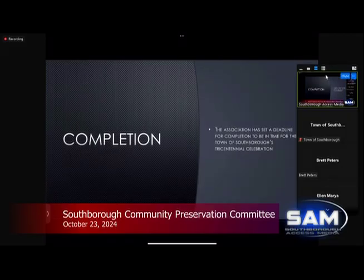As for the completion of the project, the association has set a deadline for completion to be before the tricentennial celebration. We think there is more than enough time for Sturgis to complete the project, and honestly, there's probably no better date to unveil it than the tricentennial celebration.